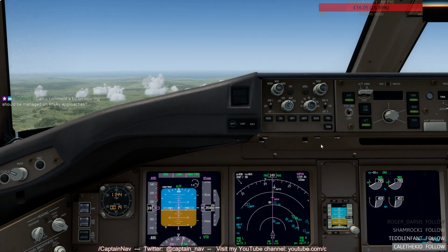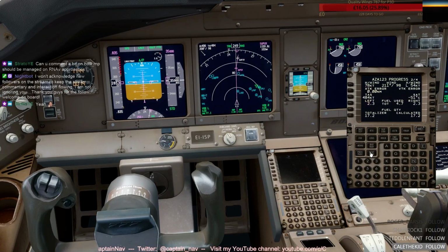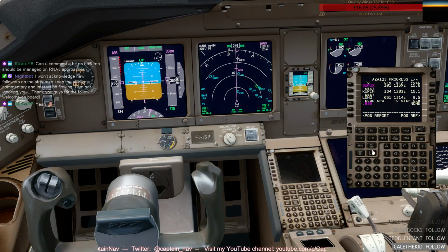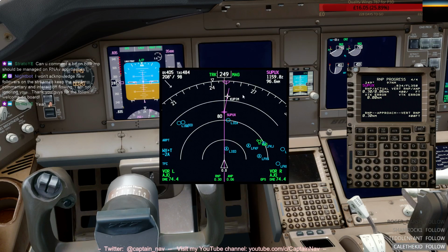RNP, yeah, that's a good question. If you wish to set your RNP, you can go to the progress page, and then go to page 4, and in the RNP here, enter the actual RNP according to the procedure. Usually for an RNAV approach, the required RNP is 0.3, so you would enter 0.3 in the RNP here, and then it just appears here, and if you look at the bottom of the navigation display, you'll get RNP 0.3 there.